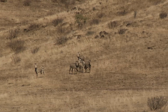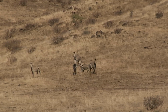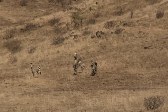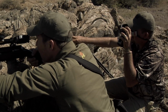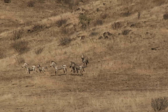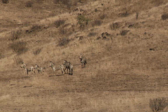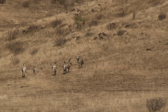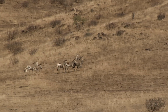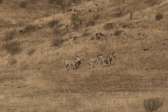Okay, now he's standing behind the group on the right. Okay, wait, there's something in front of him now. Just wait for them to clear. Okay, he's clear again. He's the one on the right. Okay, just tell me when. Whenever you're ready. Okay, wait, there's one in front of him. You want me to take him quartered like that? Well, that depends on how comfortable you are. Yeah, you can.